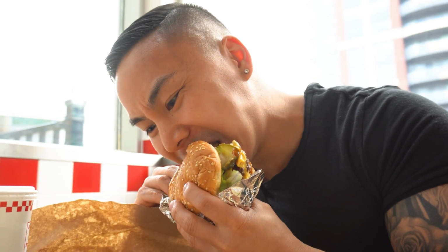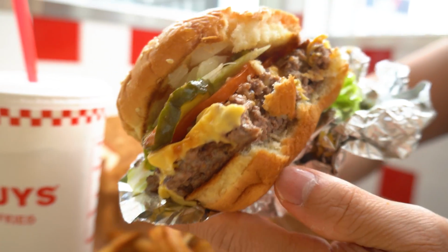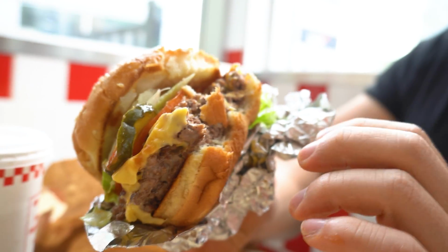Yo, that's good. Let me take another bite. Look at that cheese, the pickles. The A1 steak sauce makes this burger. You gotta order A1 steak sauce with your Five Guys burger.